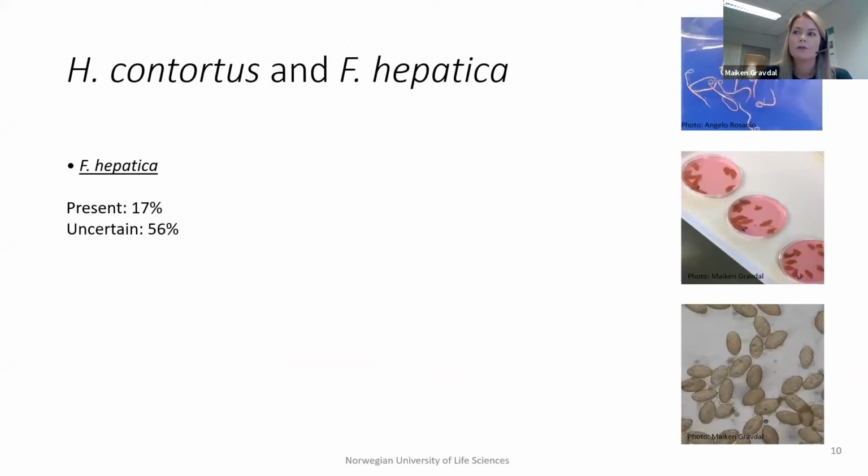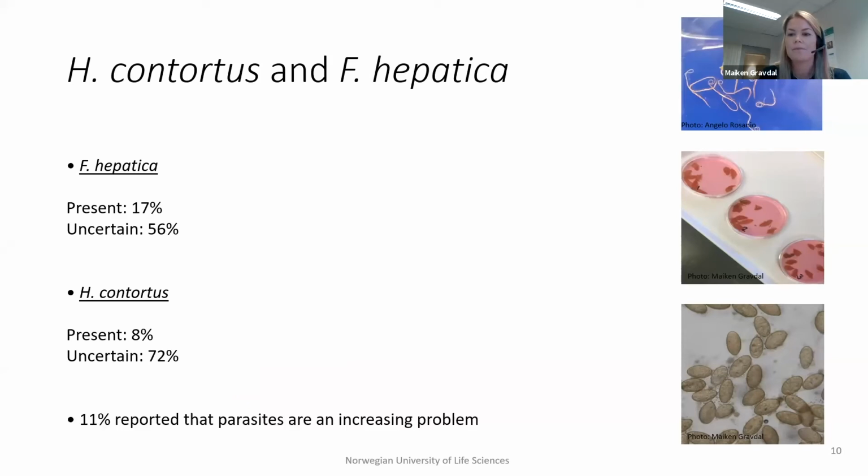17% of the farmers reported to have Fasciola hepatica present in their flock, and 56% were unsure if this parasite was present in their flock. And for Haemonchus contortus, 8% of the farmers reported to have this parasite present in their flock, but there was a high uncertainty regarding the presence of this parasite, as you can see. And 11% reported that gastrointestinal parasites are an increasing problem in their flock.